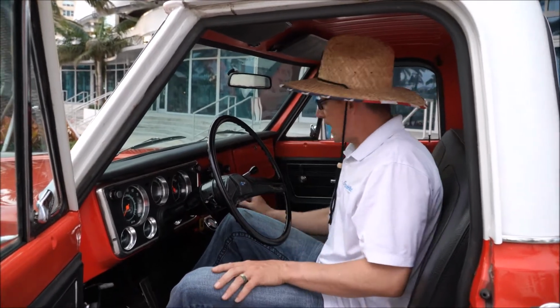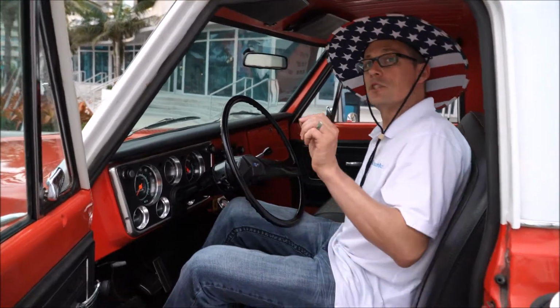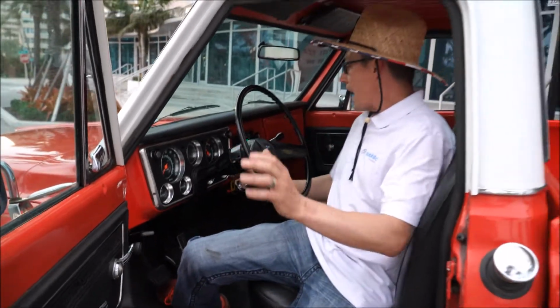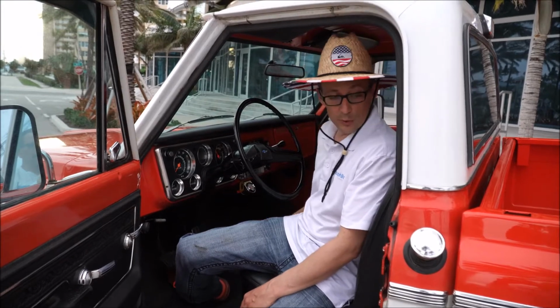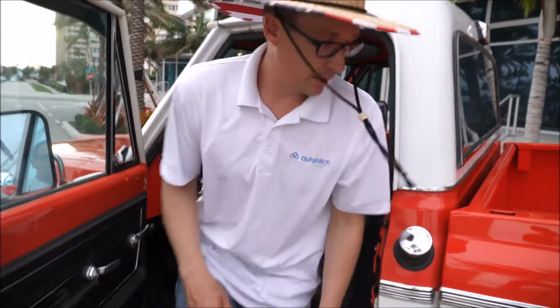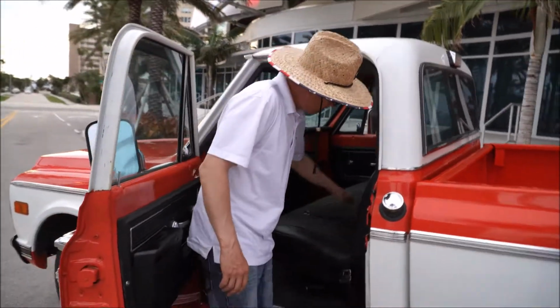It does have an aftermarket radio. It does not have AC. It does have an aftermarket temperature gauge to read the temperature on the engine. I do not know if the temperature gauge on here is working, but I'm sure that that one's working because I've seen it work. The seats are in great condition.